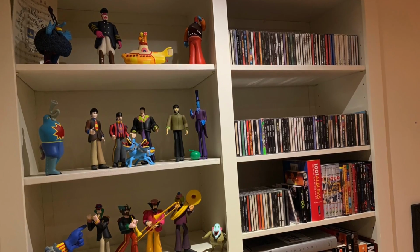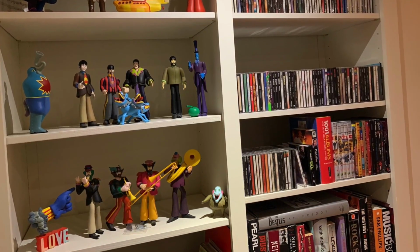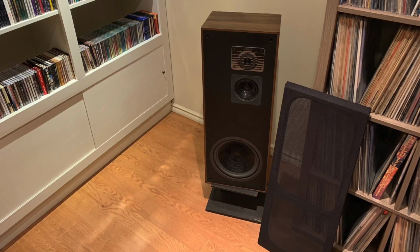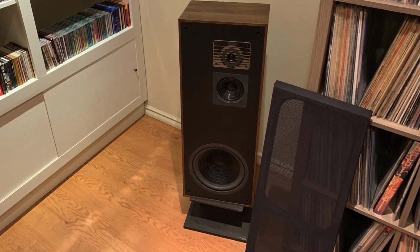Dig it. There's some figurines too. He's got some Beatles Yellow Submarine stuff and whatnot. Some CDs and some books. I love snooping through these music rooms. There's the speakers. Again, those speakers are Mirage 750 speakers, Canadian.